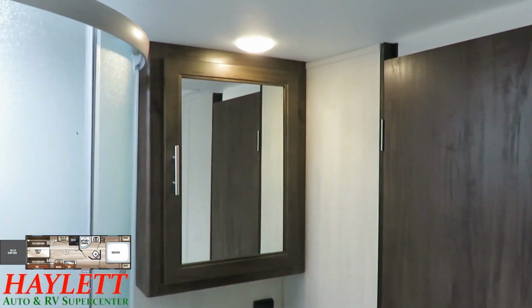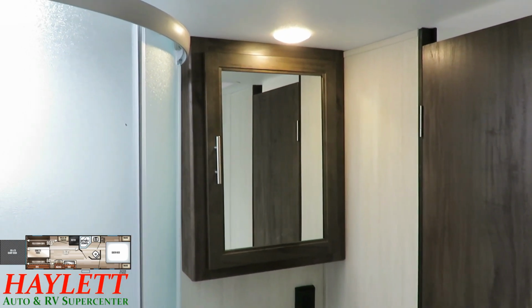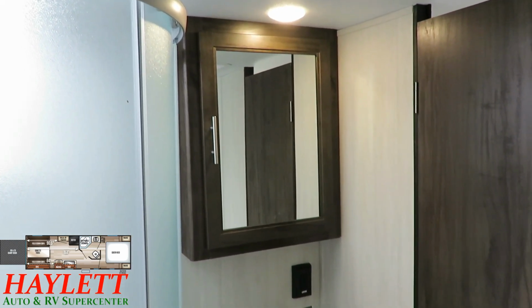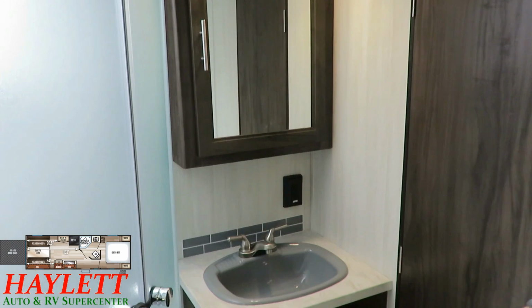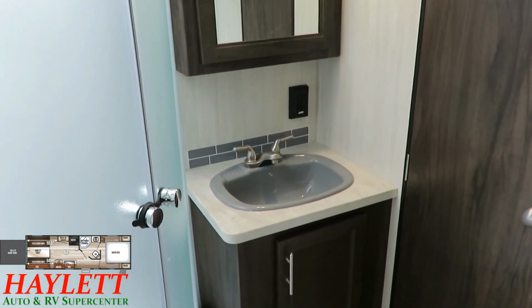These massive, oversized medicine cabinets and vanities give you way more than enough room for things like toothbrushes and shavers and whatnot. And hey, wouldn't you know it, a GFI protected outlet to be able to run those things right next to that big extra large sink.